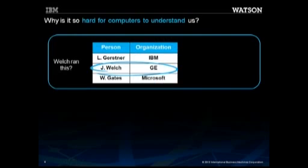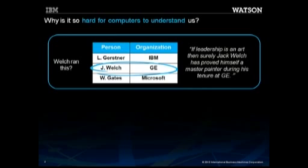So let me give you a quick example of some of the challenges of dealing with natural language. First, computers are very good at dealing with structured information. So if I want to know who ran GE, or what company did Jack Welch run, if I have a database of structured information with a table that says people and the organizations that they ran, it's very easy for the computer to pull out Jack Welch as the runner of GE. However, if I wanted to answer that same question from unstructured information, and I had this sentence, "If leadership is an art, then surely Jack Welch has proved himself a master painter during his tenure at GE."